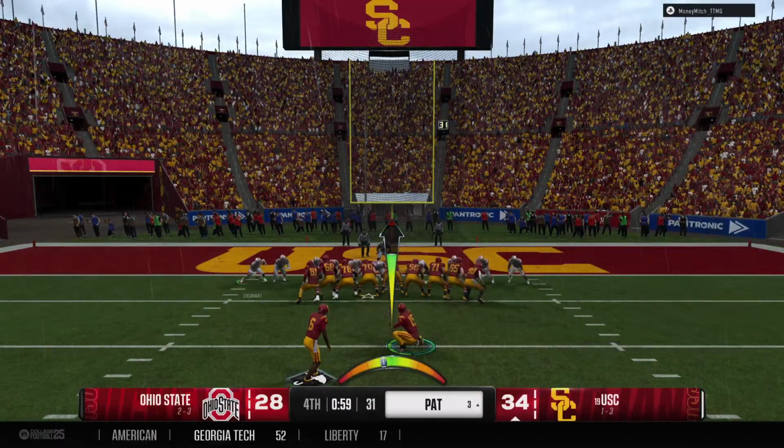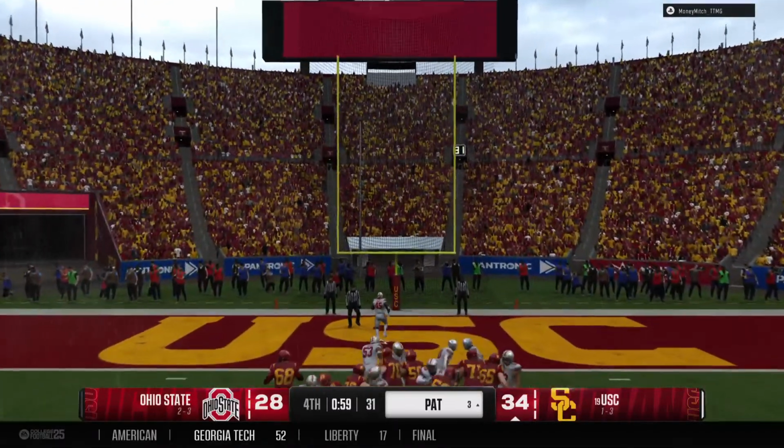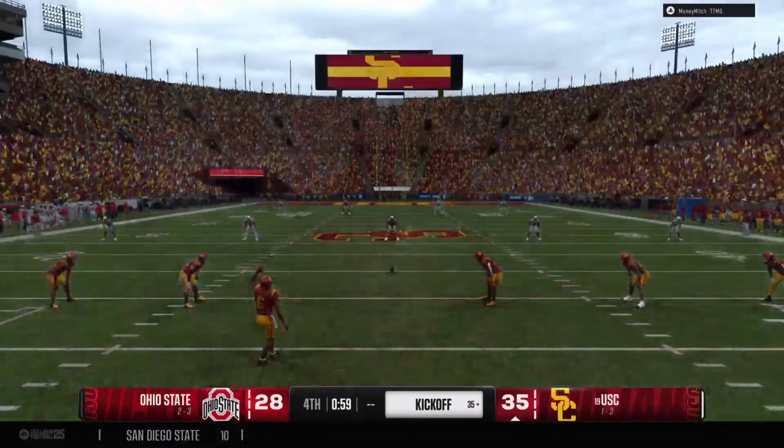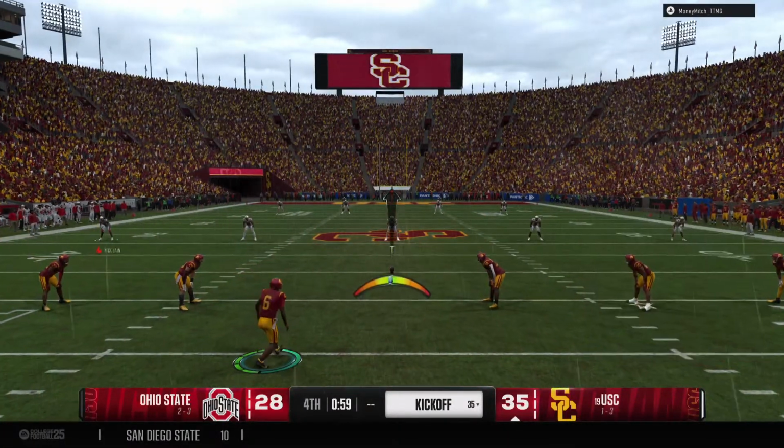Nice job by the offense. And now you just need your defense to come through for you. One more time. One stop. Less than a minute remaining. Go out there, finish this thing.